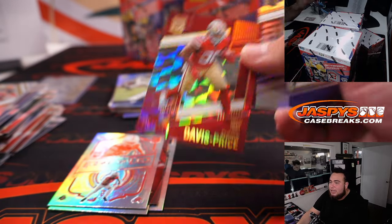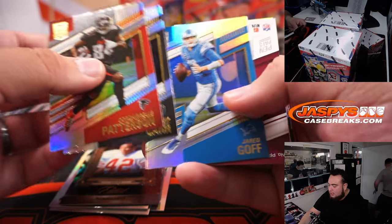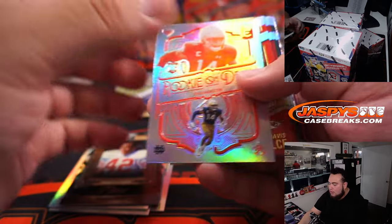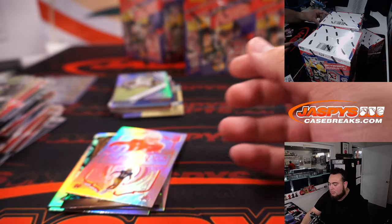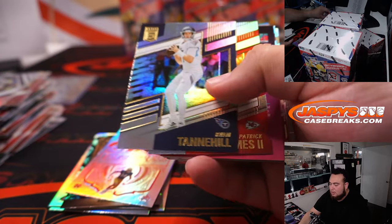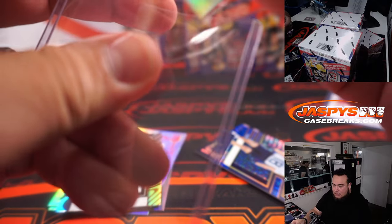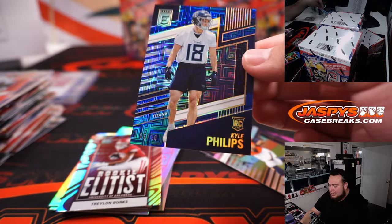Holy cow. Alright, we got a Tyron Davis Price. Elitist Ronnie Lott. Those look really nice. And our first Pen Pals is Sam Howell. Nice one there for the Washington Commanders. He actually had a great preseason. Rookie on deck. McCreary. You got Logan Hill. Rookie Elitist Treylon Burks. And Turn of the Century, that is Hassan Haskins to 99. Tennessee Titans. We're just going to EA. With the little Kyle Phillips. And that's number 10 for the Titans as well.